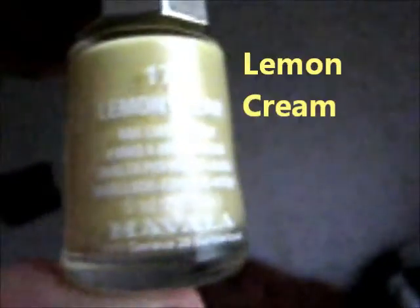I haven't bought a Mavala nail polish, so I thought I'd get one. I've only ever bought one of these before, and I like those dinky little bottles. But yeah, this is a nice colour. One of their selling points is it doesn't dry out before you reach the bottom. I guess that would be true. And these tiny little bottles.